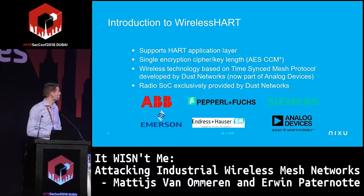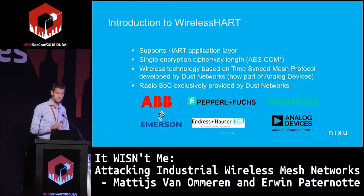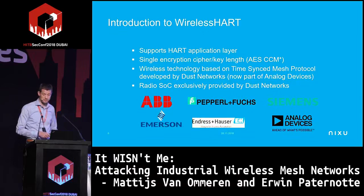The wireless technology is actually based on a time-synced mesh protocol, which was developed by Dust Networks, which is now part of Analog Devices. They provide a radio system on a chip for the various vendors. So although you see a lot of different vendors on the slide, like ABB and Siemens, they usually all use the same radio SoC, at least from what we've seen in earlier research.